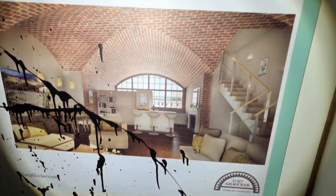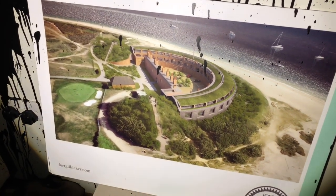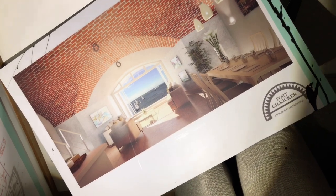Do you know what, this is pretty cool. It's a shame the kids have been in here and wrecked it, but just look at the designs and what they're planning to do in this place. Is there any more pictures? Wow. They've got blueprints here as well, look.